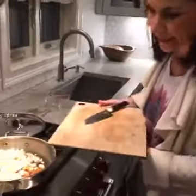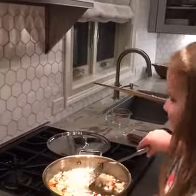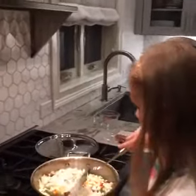Okay, remember, Sienna, keep your hand on the pan. And Sienna's 9 years old. She helps me cook a lot.